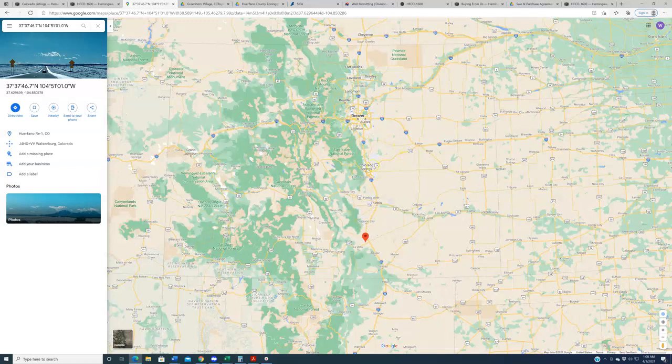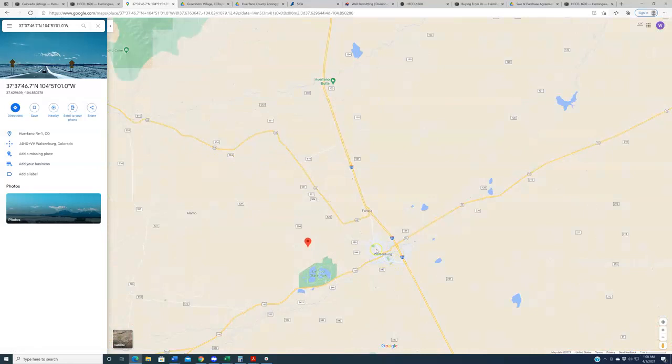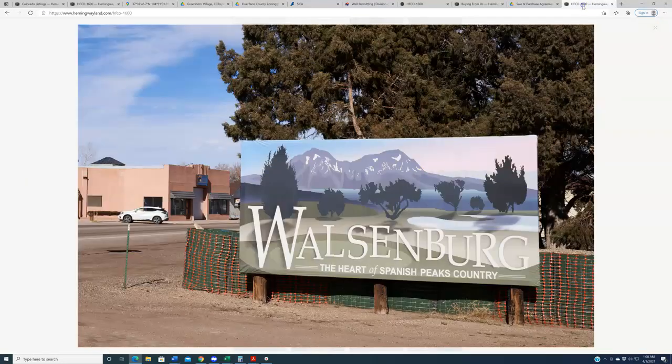Of course, Colorado Springs is about an hour and a half north, Pueblo is about an hour north, and the nearest town to the subject property is Walsenburg. Walsenburg over here just east, roughly about a 5-minute drive from the property. Of course, Walsenburg is a town of about 6,000 to 8,000 people.